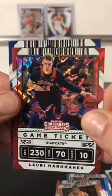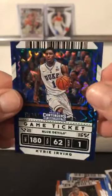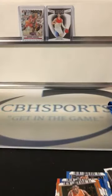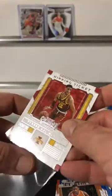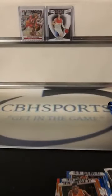And we got some shimmers here. Lauri Markkanen for the Bulls. And Kyrie. Kyrie shimmer. Game ticket. Nice. All right, a couple more rookies. That's what we're looking for. That was a nice pack. Got a few of the rookies right there.